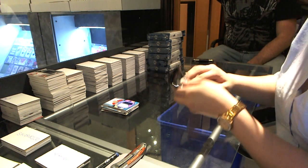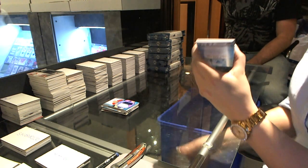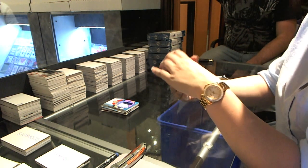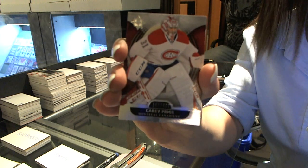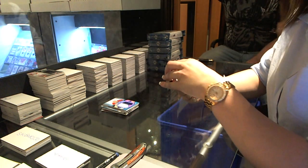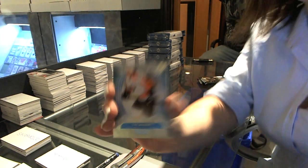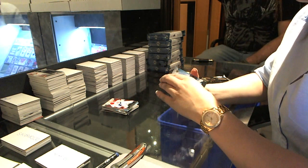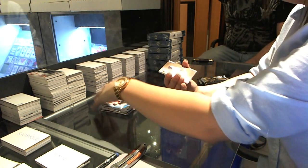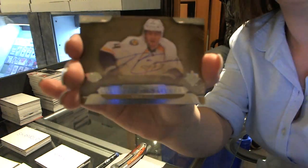Pack three. Yes, pack three. A base card numbered to 499 of Carey Price. Ultimate Rookies numbered to 499, time and time again. I was waiting for you to say that. Ultimate Signatures of Ryan Ellis.